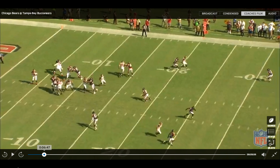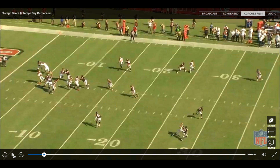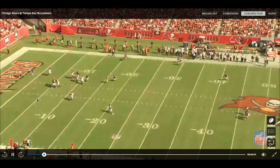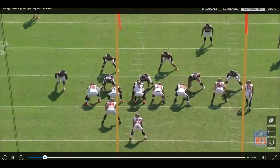Here you look at all his options, and Jameis's options aren't really that good. Everybody's covered, everybody's double covered. So Jameis does a decent job of being aware of that and throwing it off to the flat.